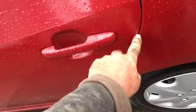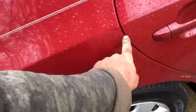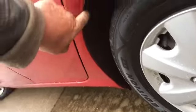Looking at the gap right here, it's much narrower than the gap over here. See that? See how the bumper doesn't fit back? And the gap is really weird right here by the door. That's the dog leg. Oh yeah, look at that. Look how thick that is right there.